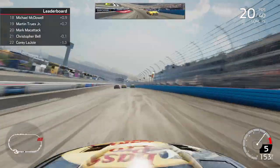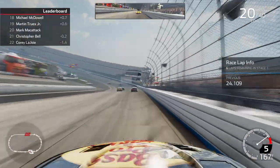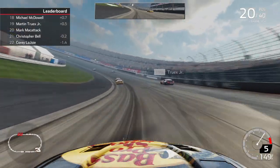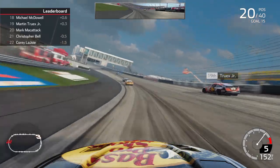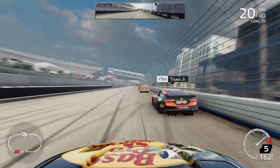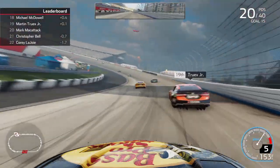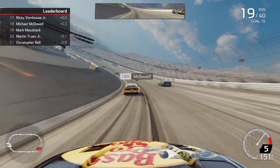All right, we've caught Bell. I'm going to get around him very easily as he's running the upper high line for some reason. Same with Truex. But should be able to get around these guys in pretty short order, hopefully. Again, not expecting stage points in stage 1, but at least put ourselves in a really good position for stage 2 to get some good stage points. So that's what we're trying to do here.